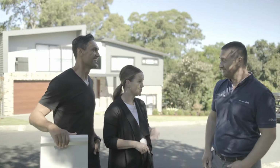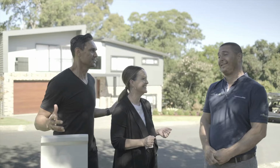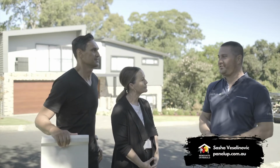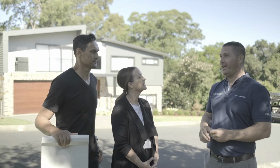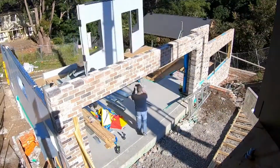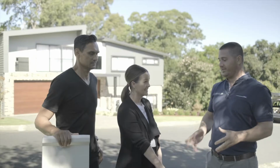So Sasha, we heard you built this house in 7 days and we need to know how you did it. How is this happening? Yes, we did. Beside the beautiful finishes that you've just seen, guys, there is something which you cannot really see. This house was built using a Panelup prefabricated building system using Bondor structural insulated panels, which is what we have right here.